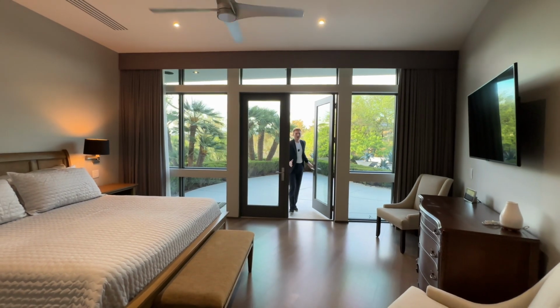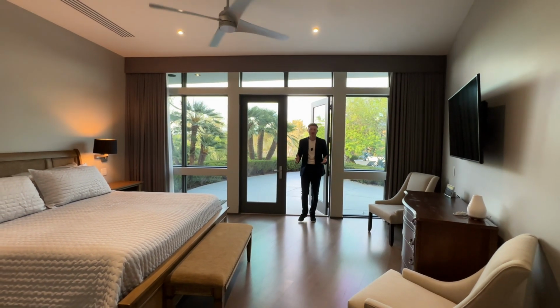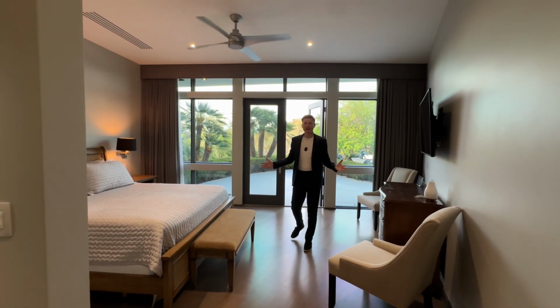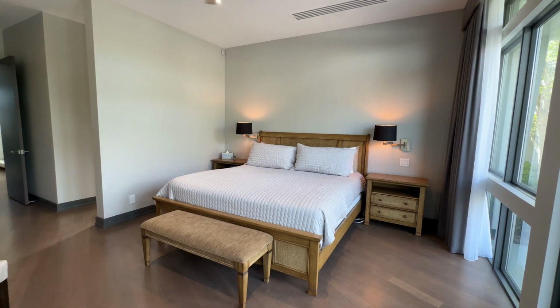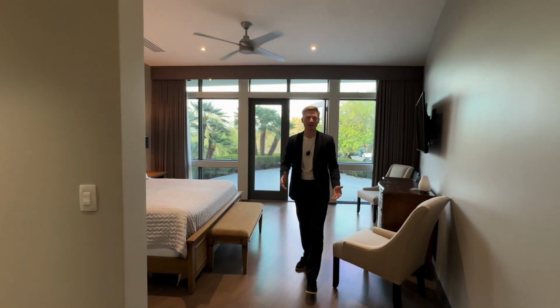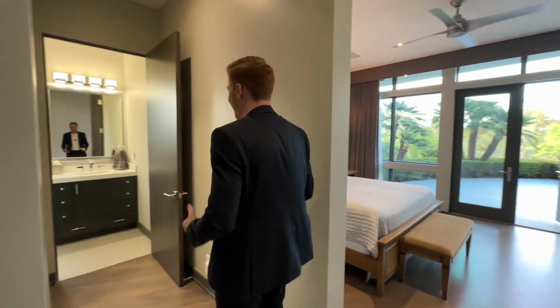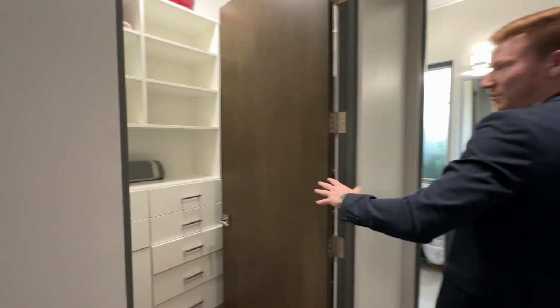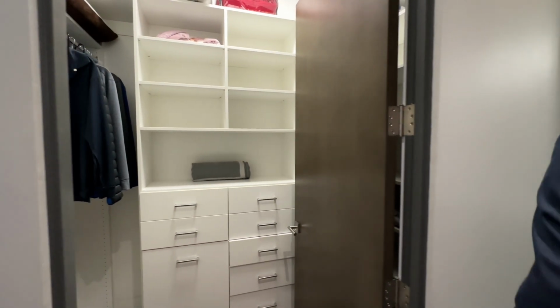So leaving the backyard, we're now on the left wing from the entrance point, and this is an ensuite, oversized room. It has its own entrance to the backyard we were just at and a ton of windows bringing in that natural light. Before we get back to the main hallway, this is the closet and bathroom. To the left, you have your door to your closet, which has all the built-ins already as well.